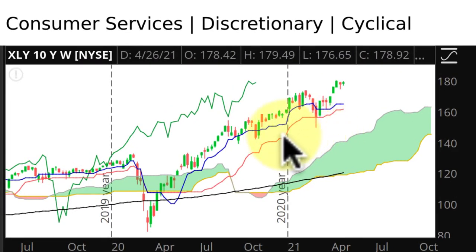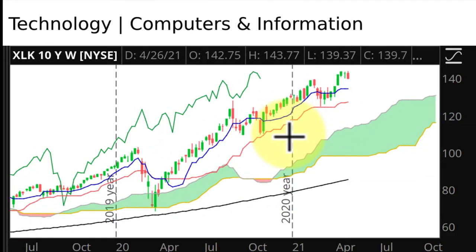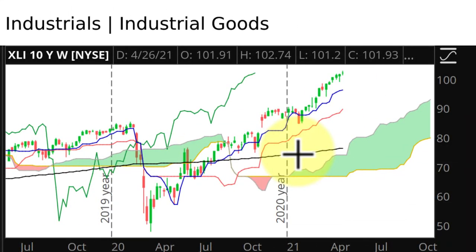We can see we came into the year on the weekly with the blue Tenkan-sen above the red Kijun-sen, and it's right now riding up above the cloud quite a ways. Same thing is happening with technology. We have an open bullish channel going on, as well as industrials. We can see the channel working here as well.